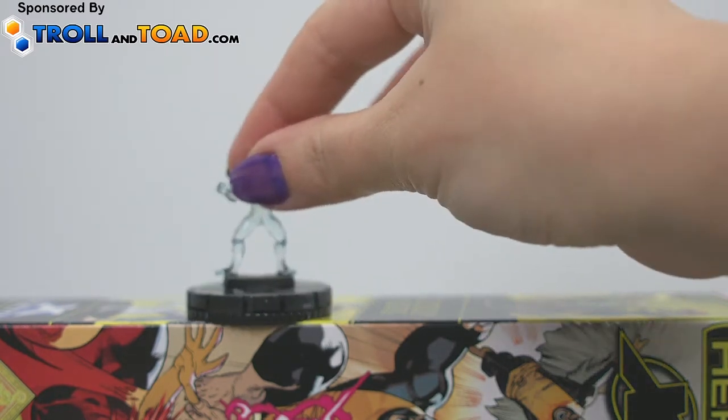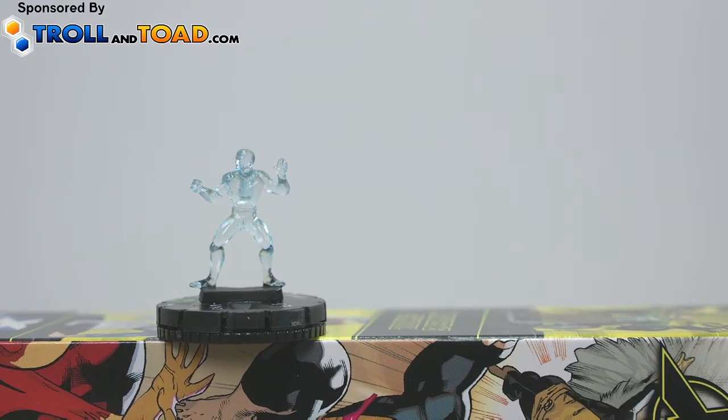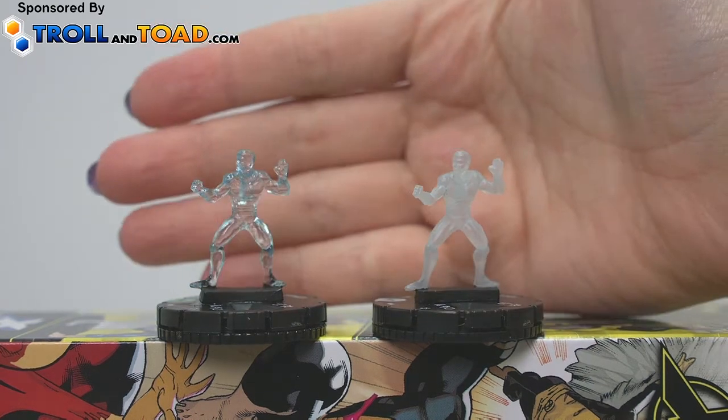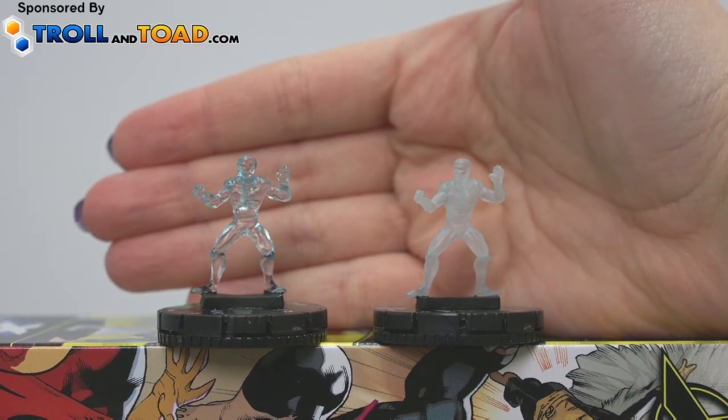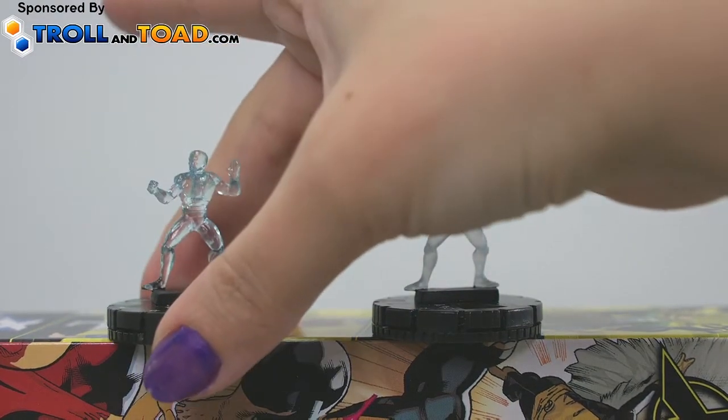Yes, both Icemans here at the same time. So you can kind of see the difference in styles between what we've got. So here is our new Iceman. Let me focus in on him just a tad bit. And here is the one we got before. You can see the slightly more frosted color on the older one, and that very transparent here on number 18.